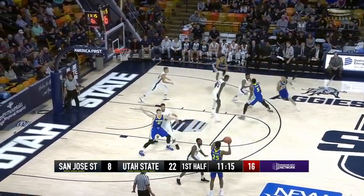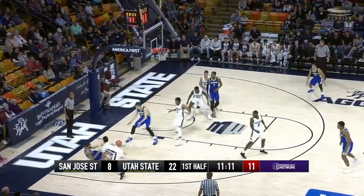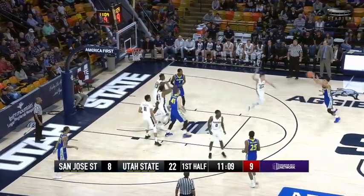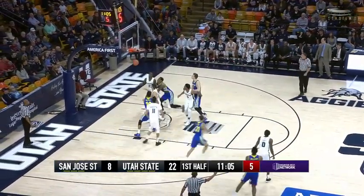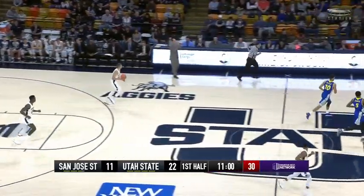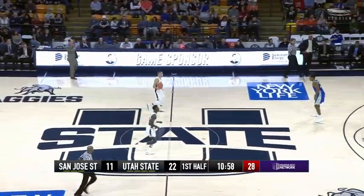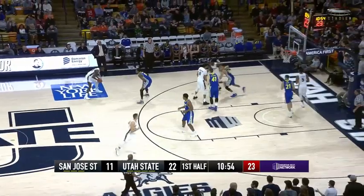Fisher straight away, hands back over to Hilsman, number 25. Down low to James, who lost the handle, tripped over his own feet, was finally able to divvy it over to Chastain, who hands over to Nichols, swings it back over to Hilsman, who will take a left wing three and knocks it down. Hilsman, who's a 46% three-point shooter, shows it there, and the Aggies lead cut to 11, 22-11 with 10:55 left to go. First half action here in the Spectrum.